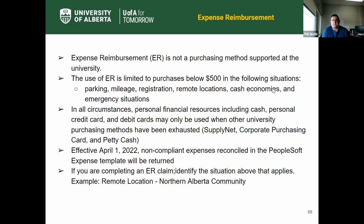And finally, expense reimbursement. We've tried to make it very clear that expense reimbursement is not a purchasing method of the university. Expense reimbursement should be used for purchases below $500 in the following situations only: parking, mileage, registration, remote locations, cash economies, and emergency situations.